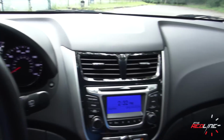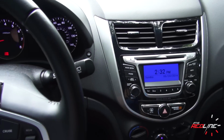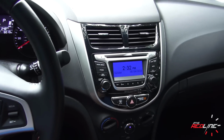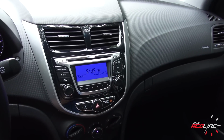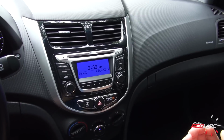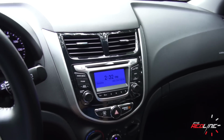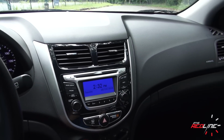Now, in terms of the rest of the interior design, Hyundai hasn't really changed the design of it, or added some upscale features here. What you're looking at is the most premium head unit you can get. Don't expect to find a touchscreen in this car or navigation. You have to go for the Kia Rio if you want those features. And because this is a subcompact car, this is a cheap car. I'm not going to sugarcoat it.